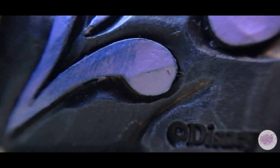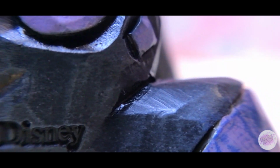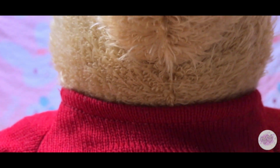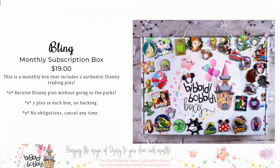So let me share a few things about my box. This is the ultimate box. There are several different options of boxes that you can get from Bibbidi Bobbidi boxes. This is again the ultimate box, but there is also a sparkle box for $9 which contains 5 or more stickers, decals, or magnets. There is a bling box for $19 which comes with 2 authentic Disney trading pins.